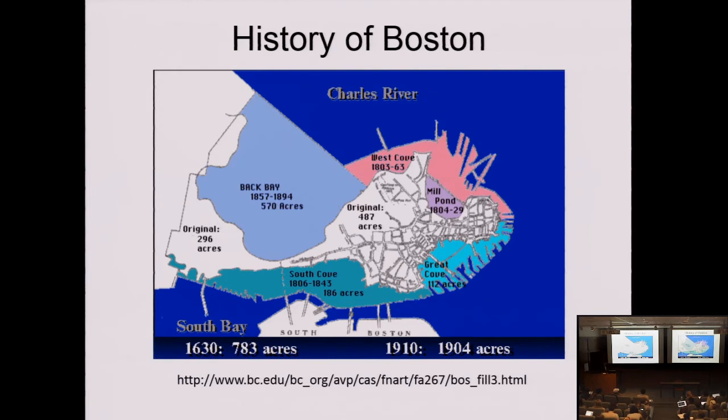So we also, remember, created the Mill Dam. You see these connections with the other things we've talked about in this class. The Mill Dam was a really long dam that went across the area where you see Back Bay. And what that did was to stagnate the waters in the tidal marshes.